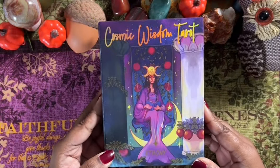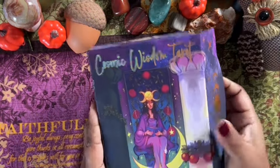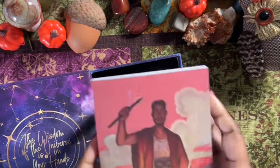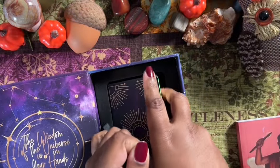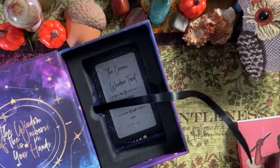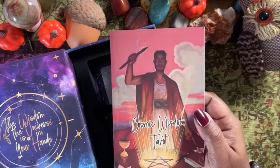The Cosmic Wisdom Tarot. Now, I'm not sure if I walk through this or not, or if I show this on the channel or not, but I know that it's been sitting in my box to review this deck for way too long, and it's getting neglected. And I want to use it, and I can't use it because it's in my review box. So we're going to do it right now.